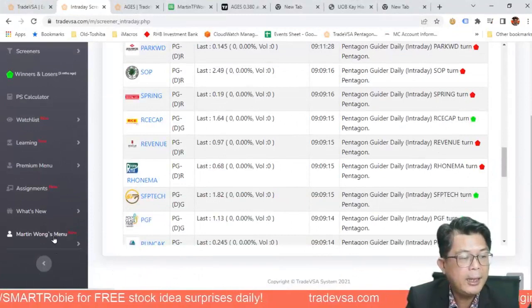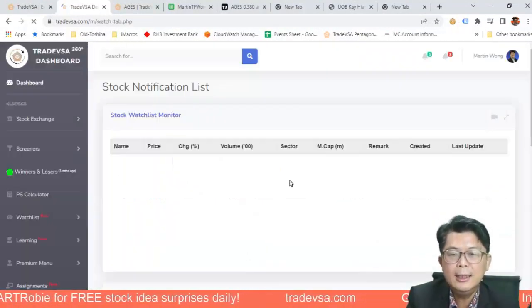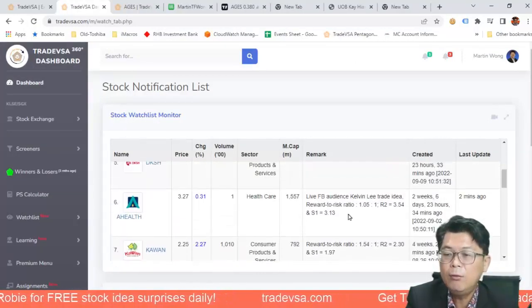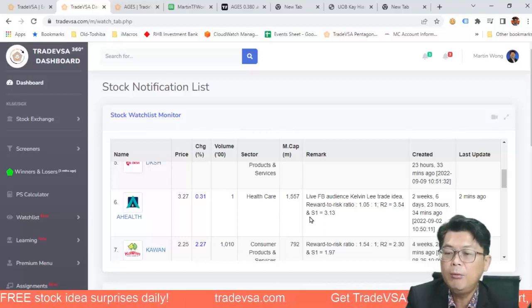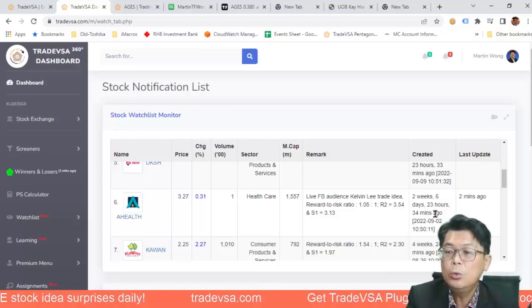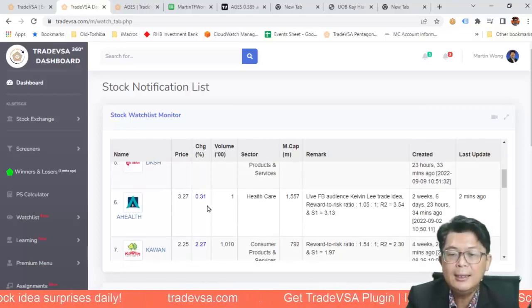If you're not getting Kevin in here, I'm thinking you are a member, just go over to the alert under the watch list. You can see A Health was under Kevin Lee. Time was 1.02. 354 is R2 at that time. Right now is 0.31. S1 is 313. So it's between the support. That was two weeks ago. Remember, we were talking about this. So I have you in here.